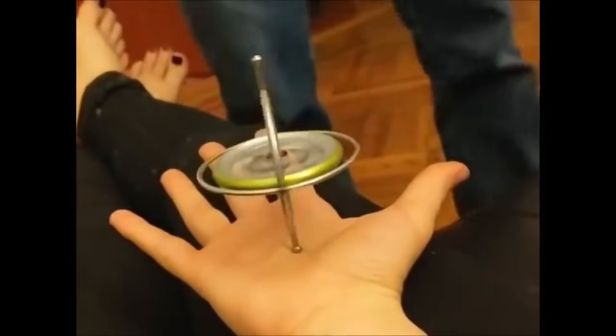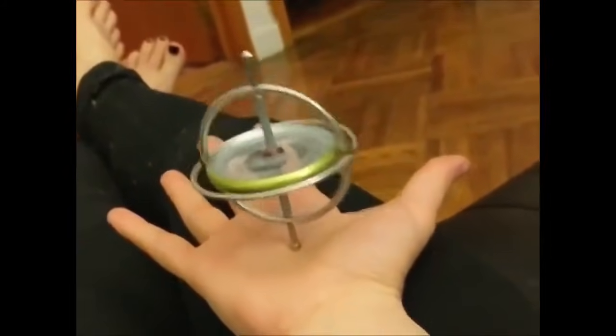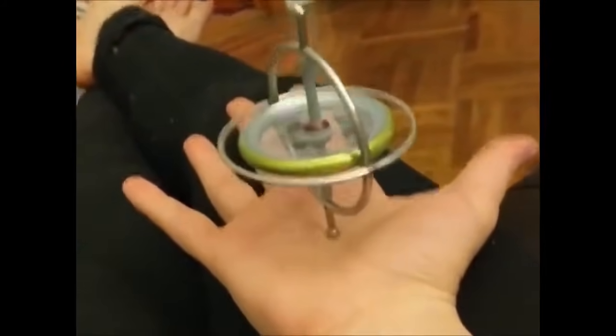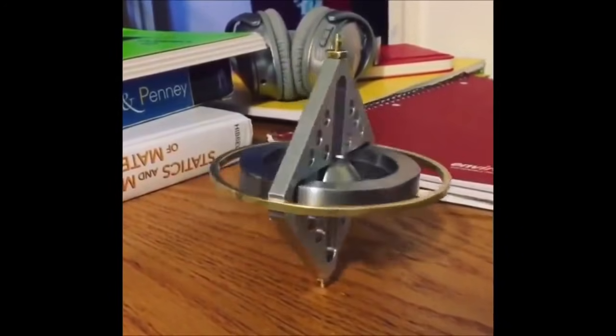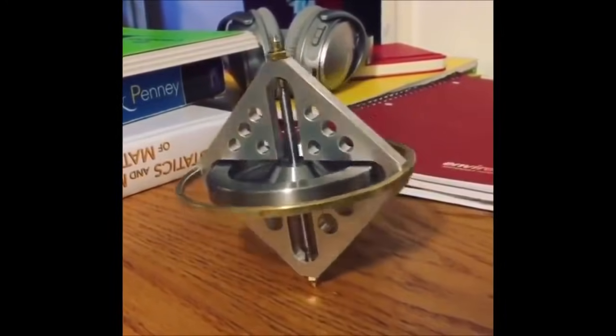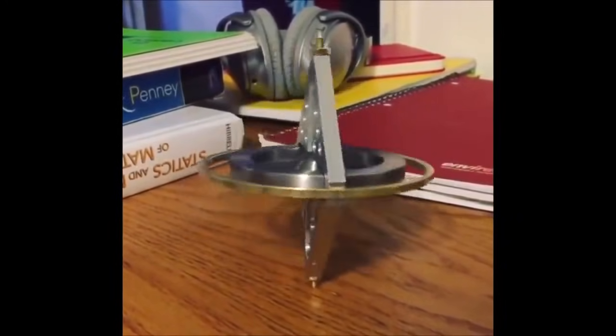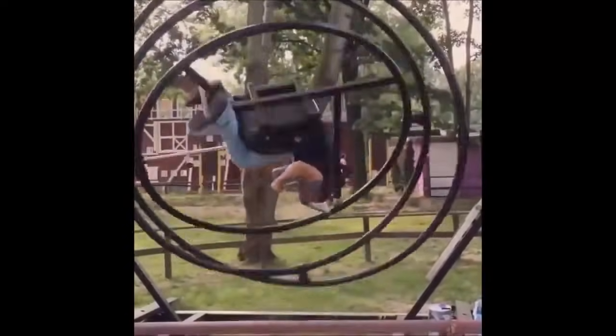Gyroscopes are really cool and interesting, and the way they keep their balance is by spinning really, really fast. Sometimes the camera shutter speed matches perfectly with the gyroscope, so it looks like it's not spinning at all. So this is super ideal right now. And this is what a human gyroscope looks like.